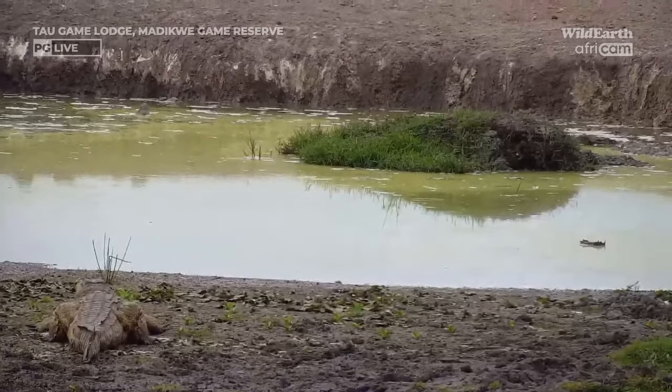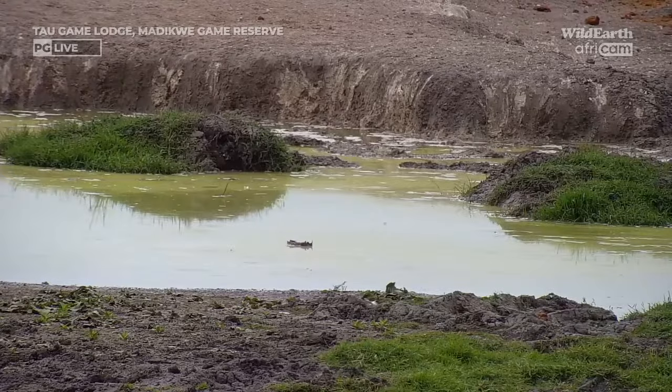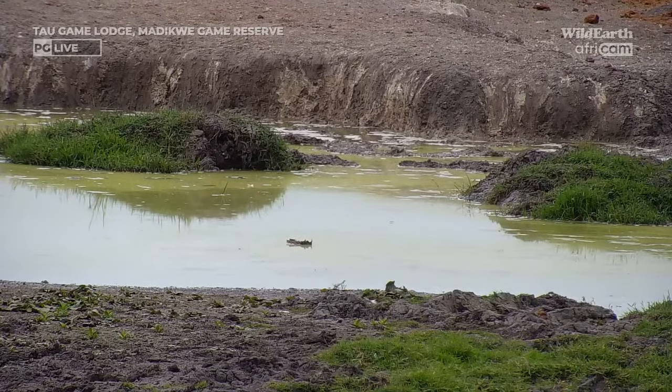If their internal batteries, so to speak, are very, very low, the skin is extremely dark. And then as the crocodile heats up, it becomes much lighter, almost a yellow, greenish light shade.